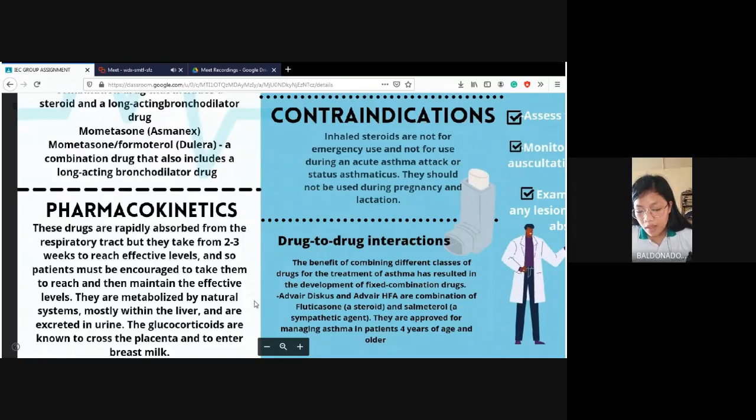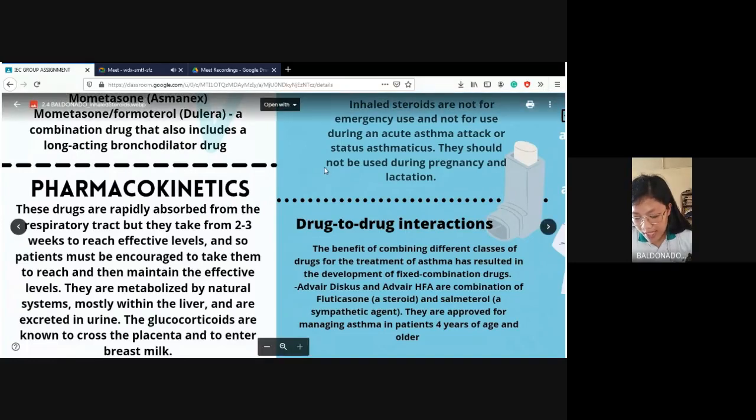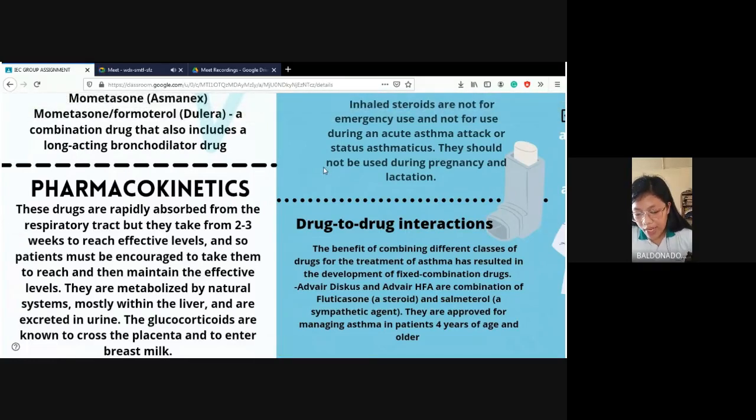Pharmacokinetics. These drugs are rapidly absorbed from the respiratory tract, but they take from 2 to 3 weeks to reach effective levels, and so patients must be encouraged to take them to reach and then maintain the effective levels. They are metabolized by natural systems, mostly within the liver, and are excreted in urine. The glucocorticoids are known to cross the placenta and to enter breast milk.